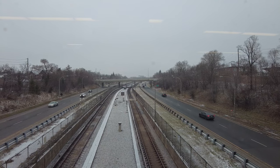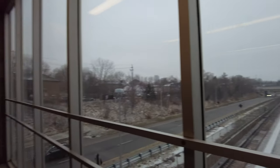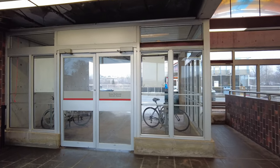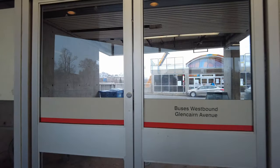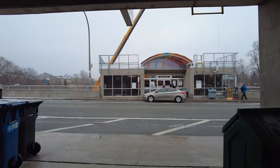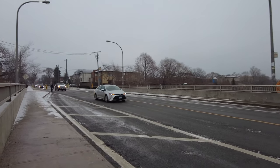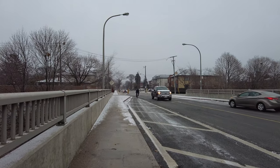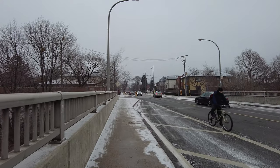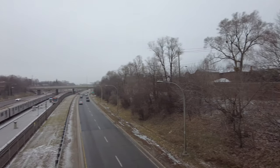There's a look to the north, up the Allen Road. And this is Glencairn Avenue. And again, it's a mostly low-density residential neighborhood, which makes it an odd choice for a subway station, at least in my opinion.